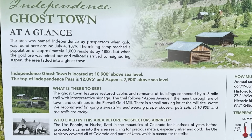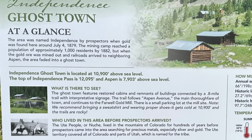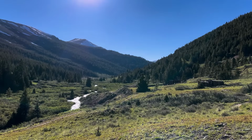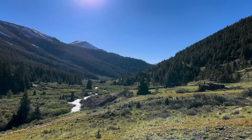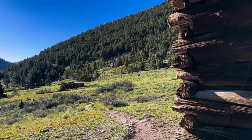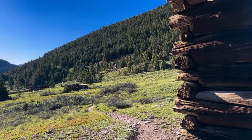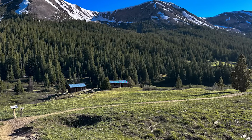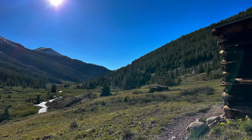Back in 1849 on July 4th, gold was found in this area and the cute residents who lived here named the town Independence. However, like most of the mining towns in the West, they eventually went bust. One winter, a huge snowstorm came along, trapping the remaining 100 people that lived here. So what did they do? They tore the siding off their houses, made them into skis, and skied through the valley down to Aspen, never to return again.